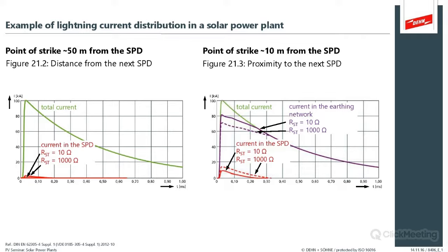So this is just to show the effects as you move away from the point of strike with the mesh network. You can just see the total current further away, versus the earthing network that's not meshed as much.